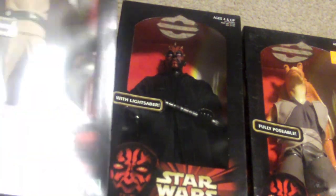So we got Qui-Gon Jinn, played by Liam Neeson, and you can look at the detail of his face there. It's really detailed. And he comes with a lightsaber, a green lightsaber. He comes with a Jedi wardrobe. His hair is synthetic hair. On the side here, you got this window.